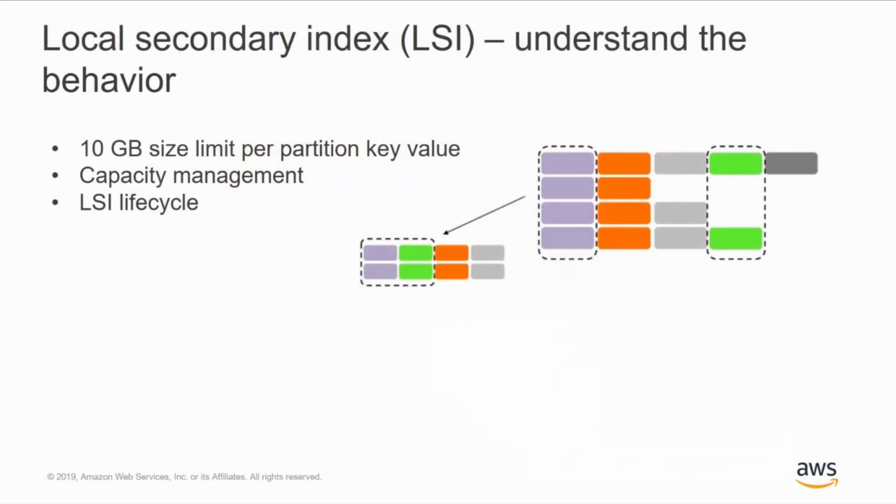There may be a situation where you want to sort your records with an alternate sort key. To give your application a choice of sort key, you can create one or more local secondary indexes or LSI on a table. For LSI, there is a 10 GB size limit per partition key value, and this is a hard limit. So when you're choosing LSI, check whether you will hit that limit and avoid creating LSI in that situation.